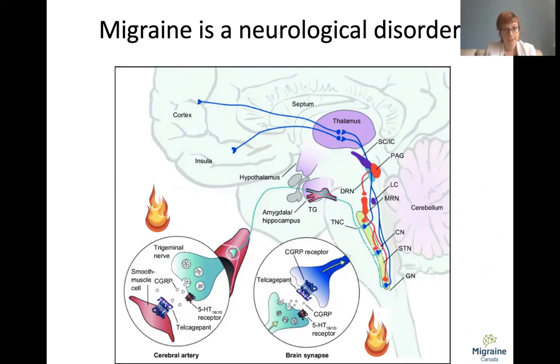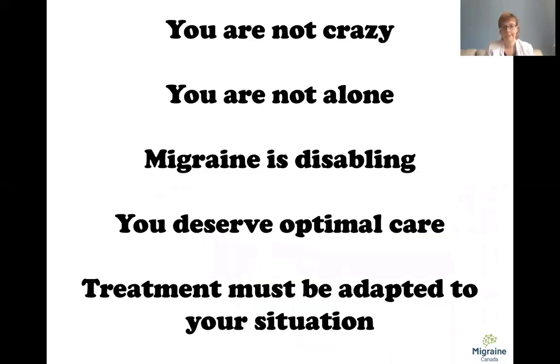It is very diverse, both on symptoms, on triggers, and on treatments. So you cannot just rely on this person on this forum who said that this worked. Maybe it worked for this person, maybe not for you. So you really have to look at your situation to find your options. So you're not crazy. You're not alone.